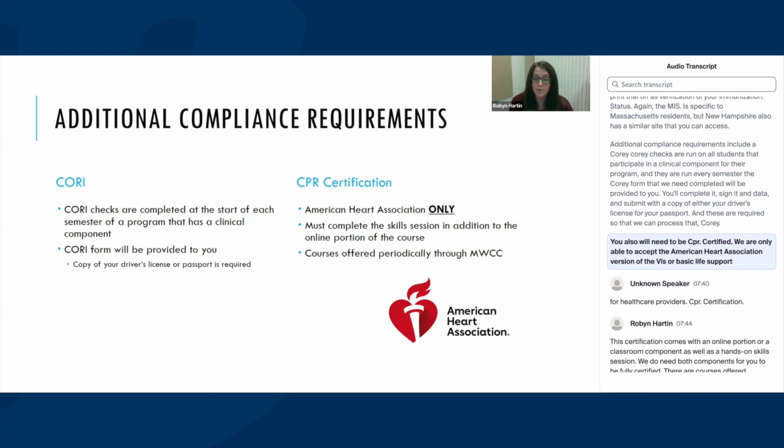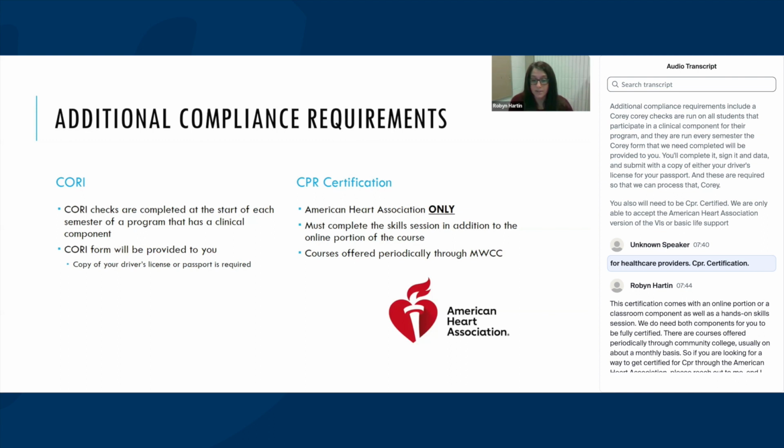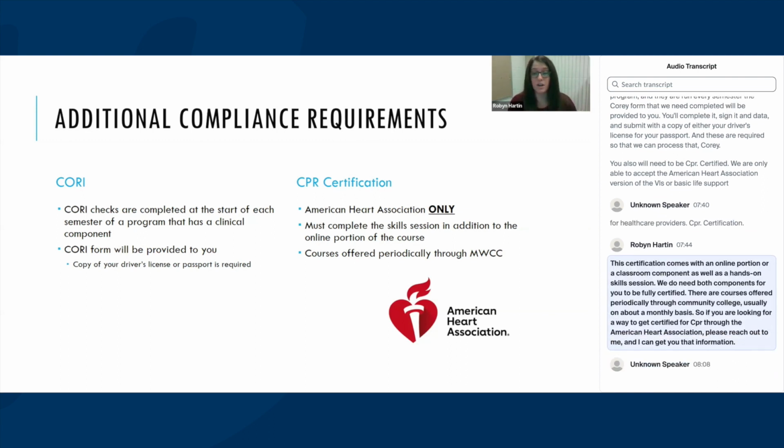You also will need to be CPR certified. We are only able to accept the American Heart Association version of the BLS, or basic life support, for healthcare providers CPR certification. This certification comes with an online portion or a classroom component, as well as a hands-on skills session. We do need both components for you to be fully certified. There are courses offered periodically through Mount Wachusett Community College, usually on about a monthly basis. So if you are looking for a way to get certified for CPR through the American Heart Association, please reach out to me and I can get you that information.